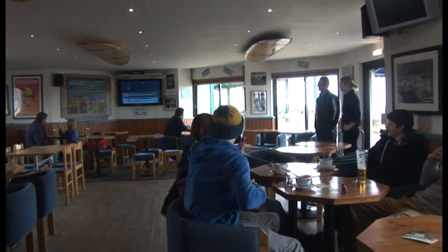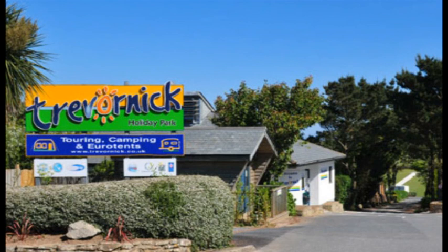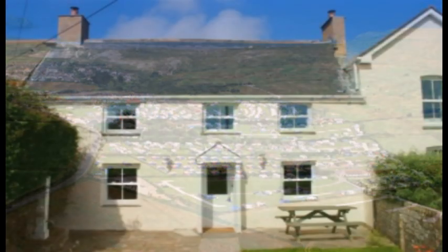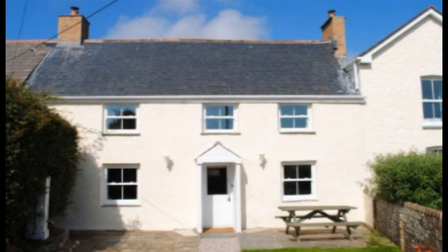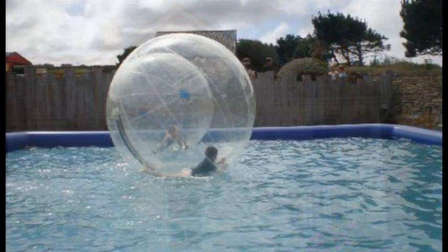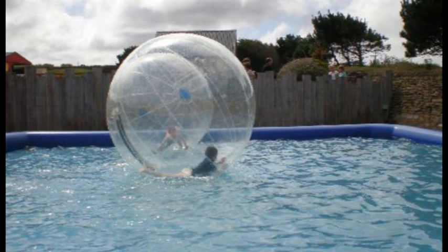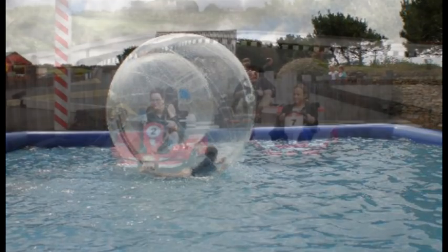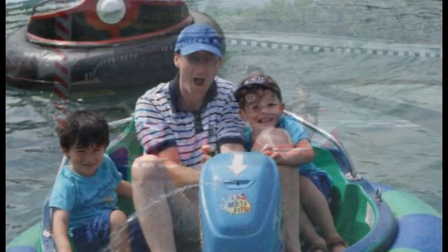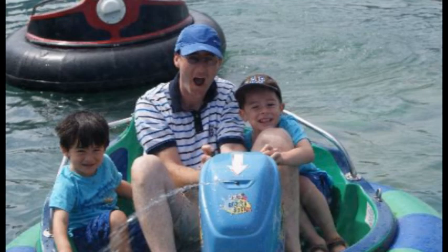There is on-site accommodation at Holywell Bay with the 5-star Trevornick Holiday Park, one of Cornwall's most popular family resorts. There are pitches for motorhomes, caravans and camping available on site, and there are also 2 quality 4-star self-catering cottages within walking distance of the golf club. Located next door is the Holywell Bay Fun Park, and the park offers a range of fantastic activities, including go-karting, crazy golf, blaster boats, trampolines and a shooting range.